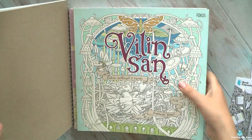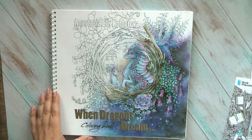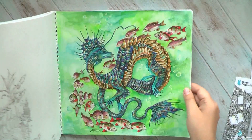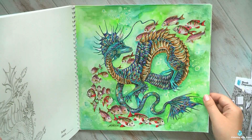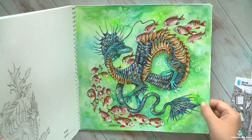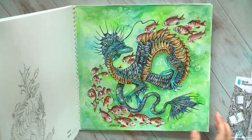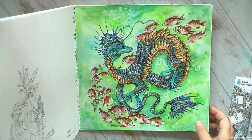Another book which I hadn't used for some time and to which I was very happy to return was this book by Anastasia Koldereva. Here we have When Dragon Dreams. I did this underwater dragon. I think that I did this page because I purchased a new color of White Nights watercolor. It was this bright green. The paint was called May Green, and I thought that using it together with other hues of green may create quite a nice background for this underwater dragon.